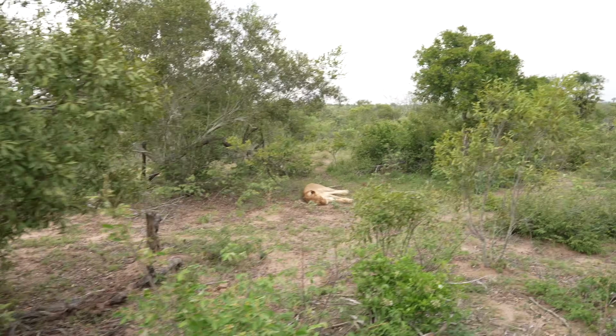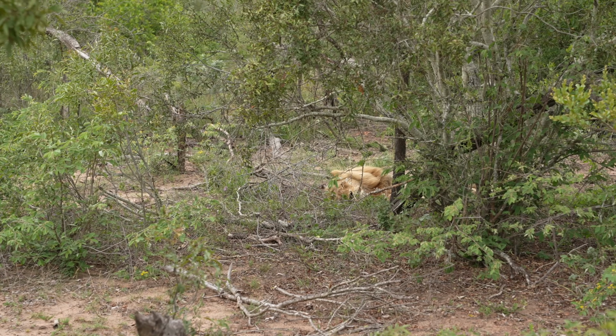We came upon sleeping lions. So there's one male, and he's a young male. You can tell he's young because his mane hasn't gotten darker yet, but you can definitely see it. And two females.